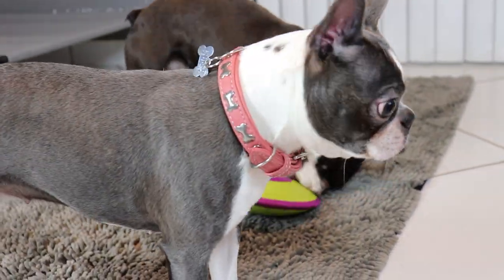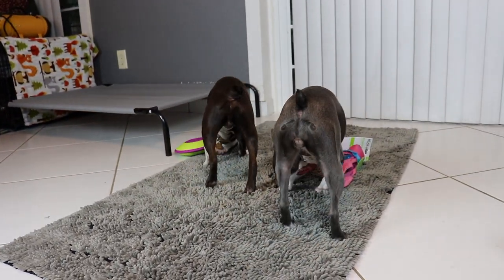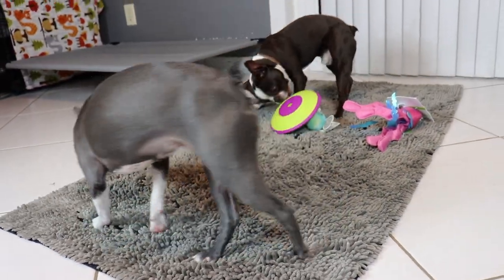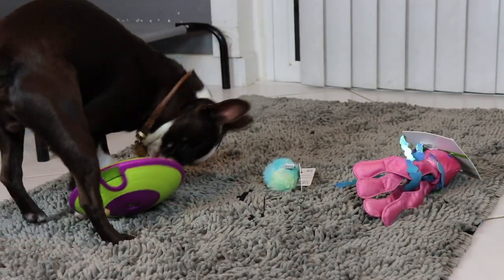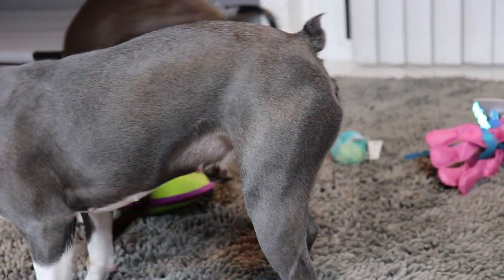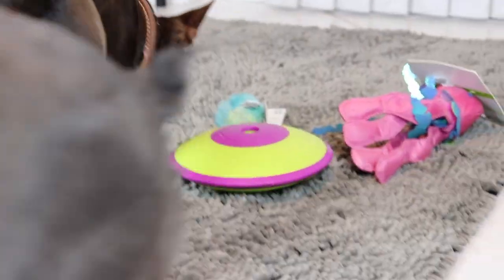Lila, what's he got? Oh, you did it! See? Good job. Lila is not a fan, I don't think. Lila, you're just gonna wait and try to steal what he drops out? I don't think he's gonna let you. Oh yeah. This is a great little toy in here.